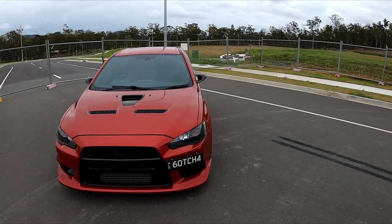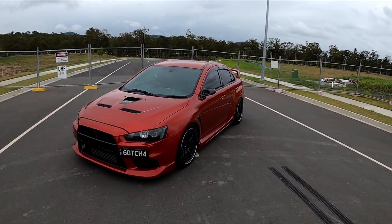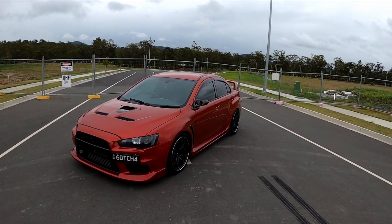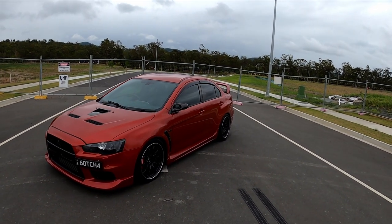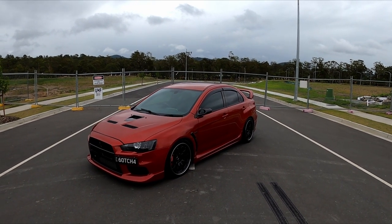Am I crazy, or is this thing as good as I think it is? Because I have my Evo 10, which I've built to my taste, but sometimes I look at this and go, oh yeah, we did really well with this. We picked some really good parts, and it's transformed into a great car.